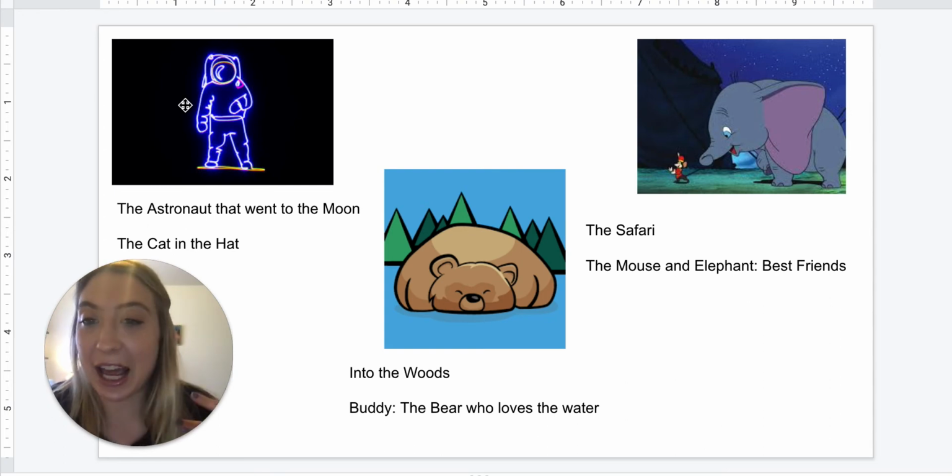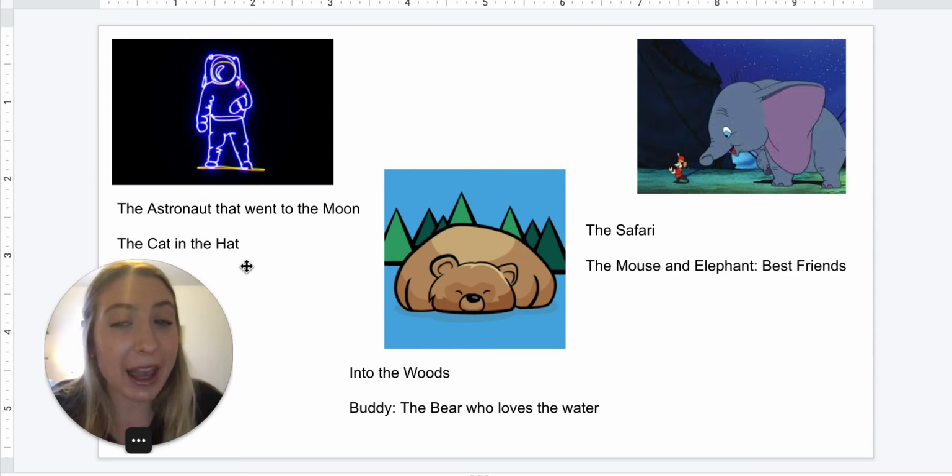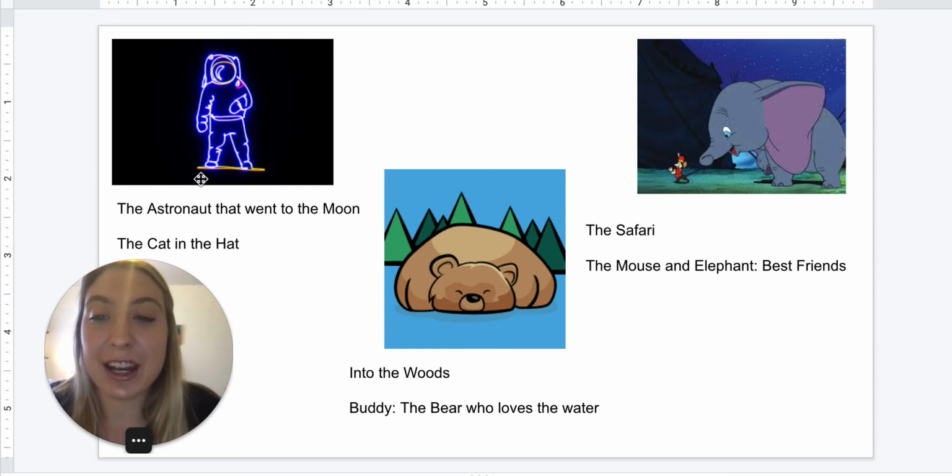Right here we can see this is a picture. In the picture we see an astronaut, and then we're given two titles, and we have to decide which one is going to match the picture the best. The first one says The Astronaut That Went to the Moon. Well, we see an astronaut here, so we could guess that would make sense. And then the next one says The Cat in the Hat. But there's no cat in the picture, there's no hat, so that title wouldn't really fit the picture. So if we had to guess by just drawing conclusions and making assumptions, I would say this one would fit the best because there's an astronaut in the picture and there's an astronaut in the title as well.